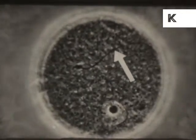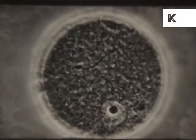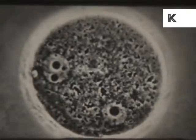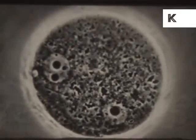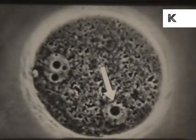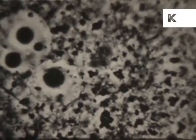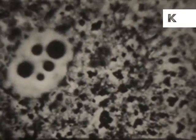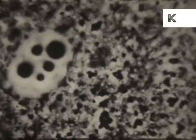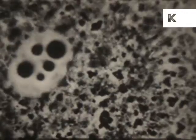Presently, the nucleus of the sperm enlarges. Then the male nucleus and the female nucleus come together and fuse and become a single nucleus containing material from both parents. The combining of the two sex cells with the fusion of their nuclei is called fertilization or conception. It's the beginning of the life of a new human being.